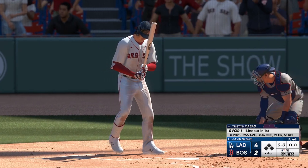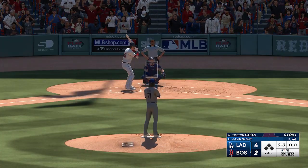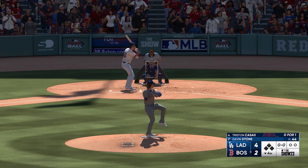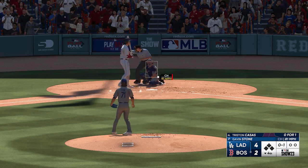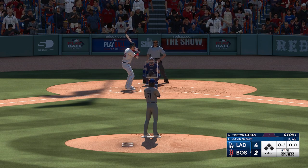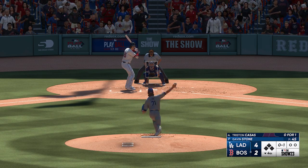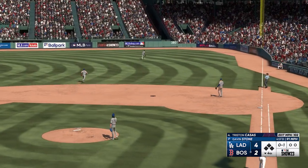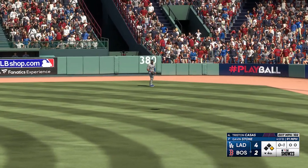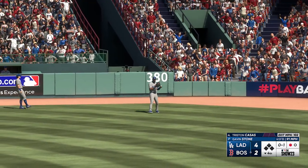Back now at Fenway, bottom of the inning. So here's Boston's cleanup hitter, Triston Casas. The pitch. Bottom of the zone and a called strike. He's pitching well, but not throwing a ton of first pitch strikes. Usually doesn't work out for success, but you can never predict baseball. In the air, right field. Hayward pulls that one down, and there's one down.